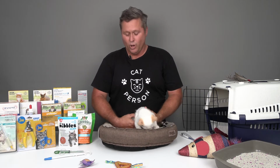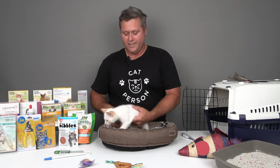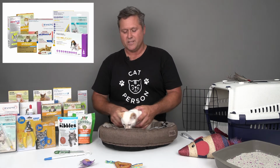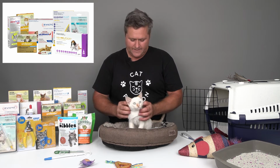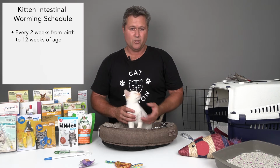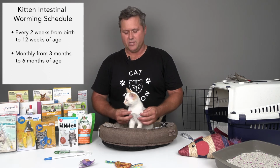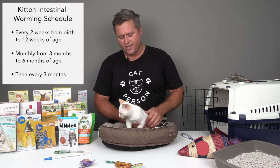If they haven't been wormed regularly, sometimes you'll get little pot bellies, but worming is a regular requirement as a preventative thing, not just if you see worms. Kittens should be wormed every 2 weeks from birth until 12 weeks of age, and then monthly until 6 months of age, and then every 3 months after that.